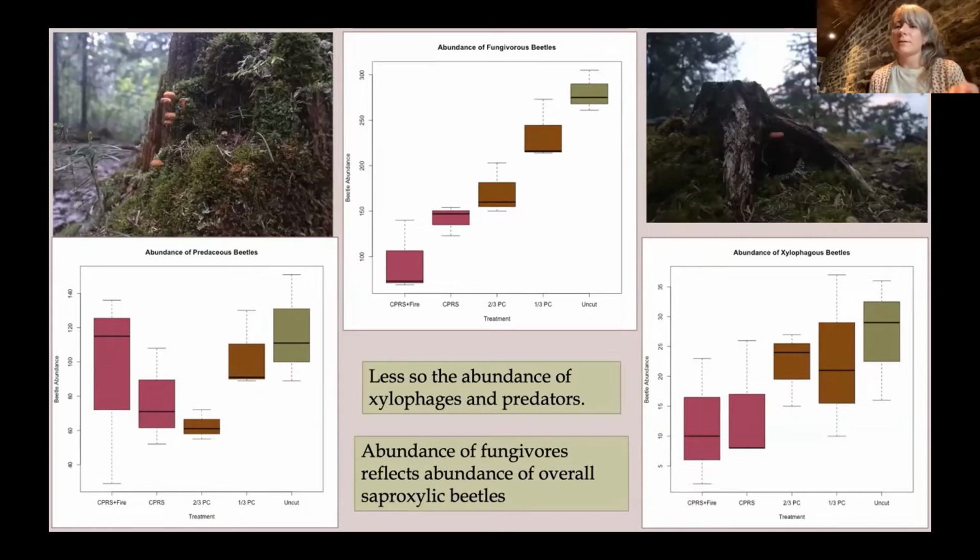Now, if you look at the graph of xylophagous beetles on the right, you still somewhat see a bit of this pattern, but what I want you to focus on in this graph is that it seems like it's the clear cuts that have that reduction of xylophagous beetle abundance 20 years later. And the graph on the right with the predaceous beetles, we start losing these patterns that we're seeing in the other guilds and overall saprophilic beetles. So what we can infer from these graphs is it seems like it's mainly the fungivorous beetles that are driving this pattern of an overall saprophilic beetle abundance benefiting from 1/3 partial cuts.